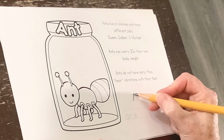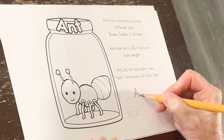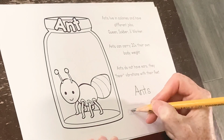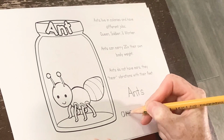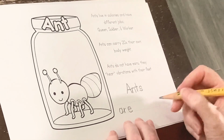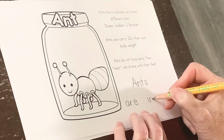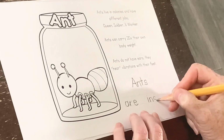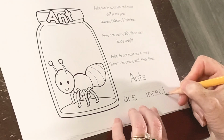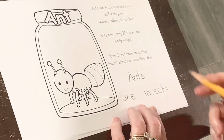So you can trace over this part. And it's a capital because it starts a sentence. Ants. And here's our tricky word, are. Insects. So how do we spell insect? I, N, S, E, C, T. Ants are insects. So let's read this.